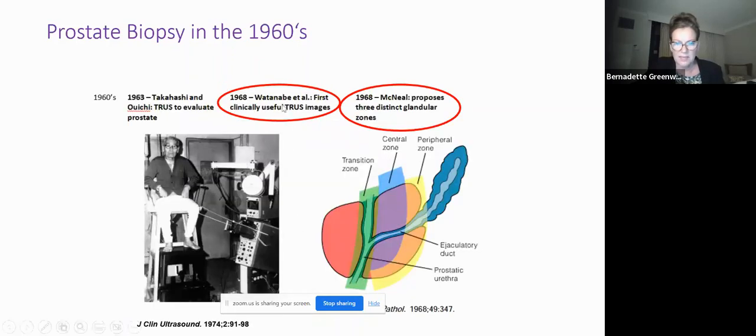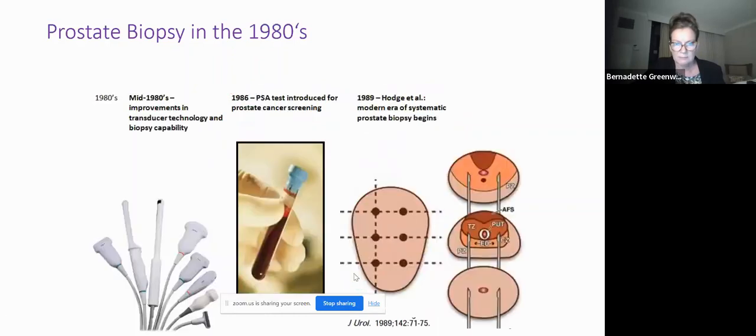Then Watanabe-san and his team in Japan came up with the first clinically useful ultrasound images in the late 60s. And around that same time, McNeal et al. proposed the three currently used glandular zones of the prostate: the peripheral zone, the central zone, and the transition zone. So what this did was it made it so that whether you're a surgeon, a radiologist, a pathologist, everyone's talking about the same anatomy the same way.